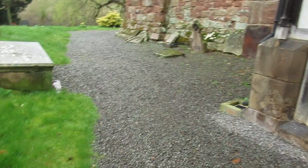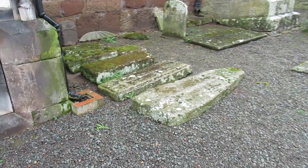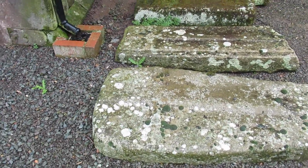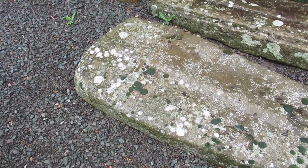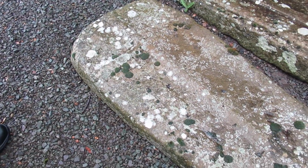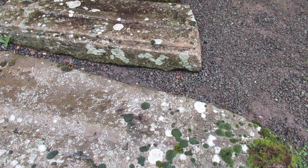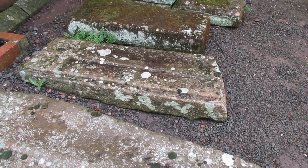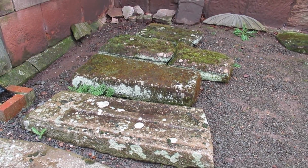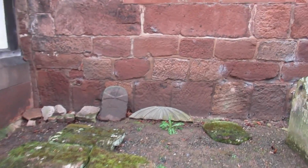But to me, that's the best. Having Knights Templar graves here is just incredible. It really is. Them are absolutely amazing. I'm sure Marie can put a piece in the video regarding the Knights Templar. It's just a shame we haven't got any names on them. Wow. But for all our foreign friends, there you go. Original Knights Templar gravestones. Absolutely amazing. And that's a Saxon headstone there. Saxon headstone.